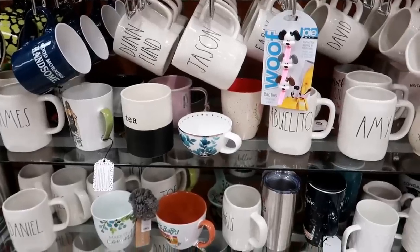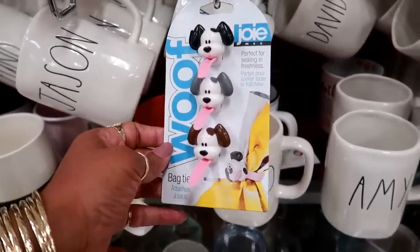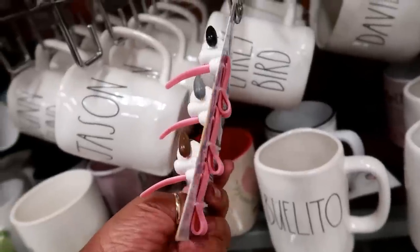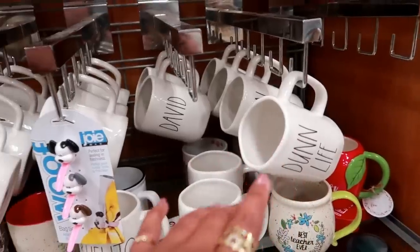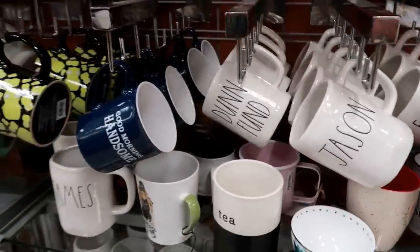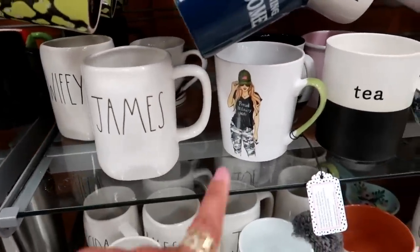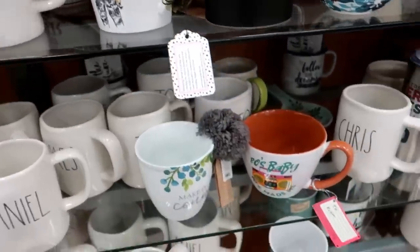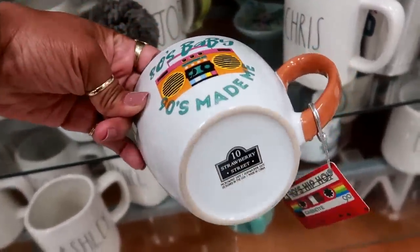And you know, I always have to come and check out the cups. This just popped out at me. These are some bag ties. These are cute, $2.99. And they still have a lot of the cups with the names on it. This one says Done Life. You got David, Jason, Done Fun, James, the Proud Military Wife cups. This is cute, 80s baby, 90s made me.